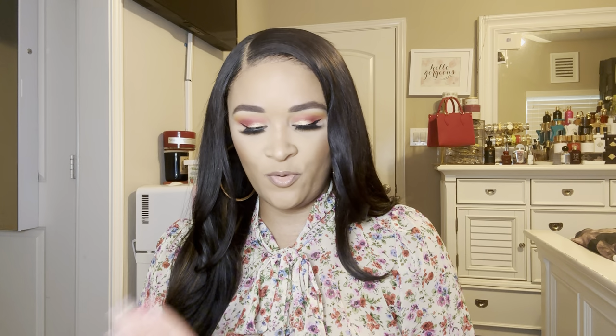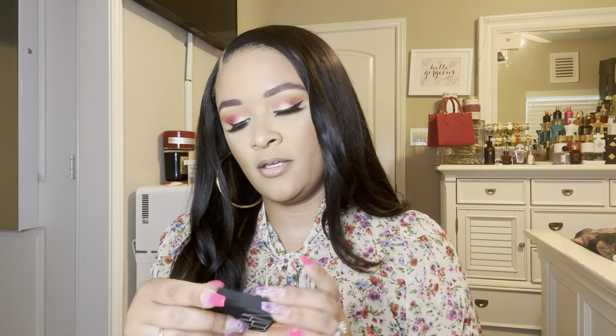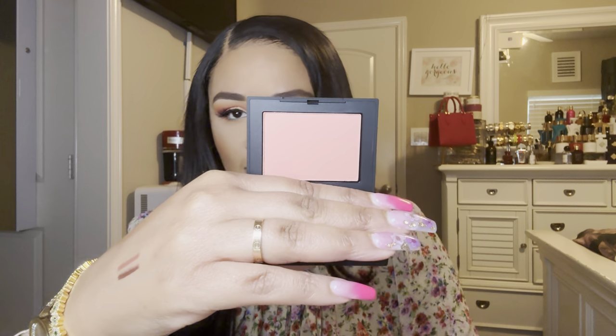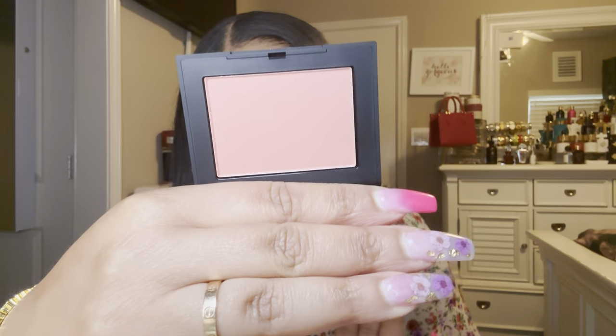And another thing I had no idea about was NARS reformulated their blushes and they have new shades. And if anybody knows me, they know the NARS blushes are some of my favorite blushes, like hands down, 10 out of 10, minus nothing. Even though the packaging is like a 0 out of 10, I hate the NARS packaging. Good catch. But that's neither here nor there. So I picked up this one in the shade Orgasm Edge. I guess it's kind of the Orgasm blush, but it doesn't have the shimmer in it. It's like a matte coral shade. And I'm excited to try this.